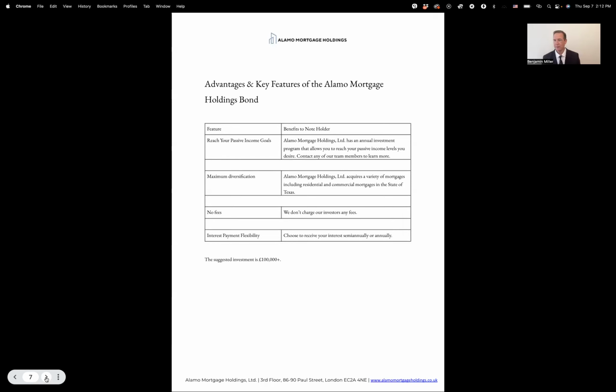If you would prefer to pay fees to index funds, you can also pay fees to index funds, or you could do half and half and see which one produces better results. Maybe try some Alamo, try some index funds. If you've got an index fund, maybe sell half of your index fund, put half of it in Alamo. There are so many options available to you, folks. And we also offer interest payment flexibility. That is something that's important.